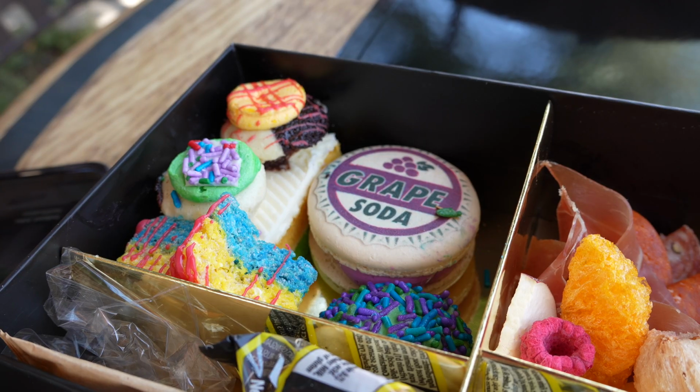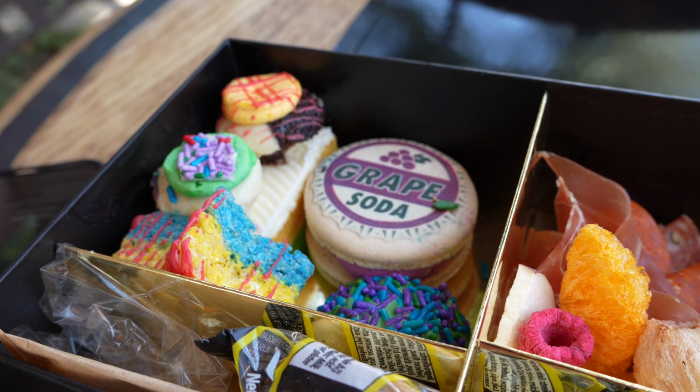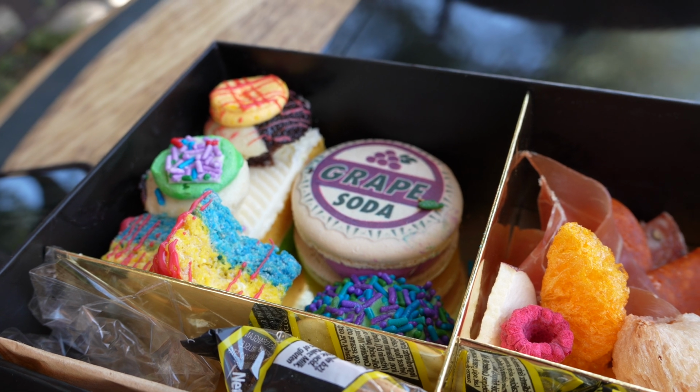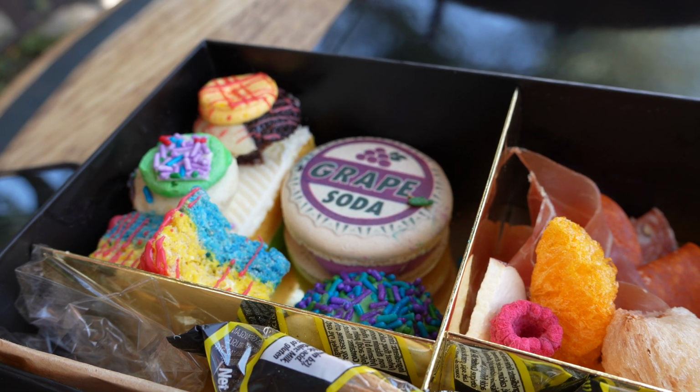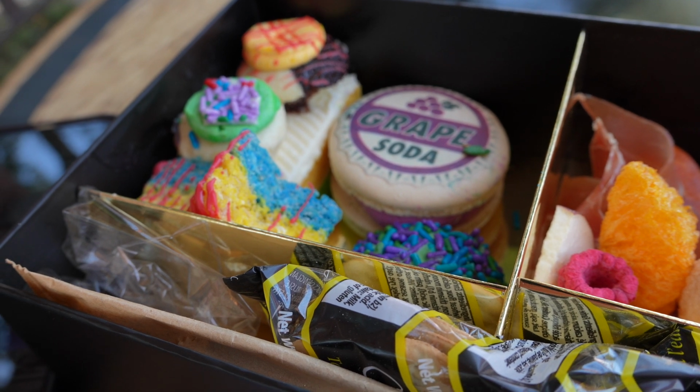And then, of course, there was the dessert side, because it is a dessert party, and there was a lot of it. Let's go ahead and start out with the first thing you may notice right off the bat, which is the grape soda macaroon. That was delicious. That reminded me of having real grape soda when I was a kid. So I really think they did an amazing job. That was really good. It was beautifully decorated. It was amazing.